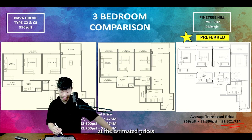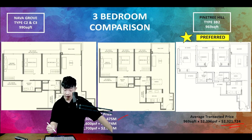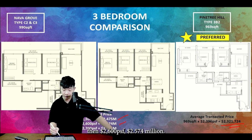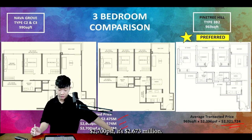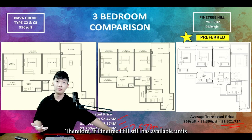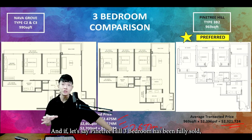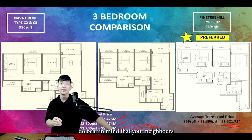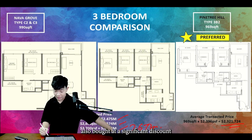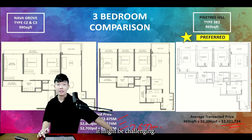If you are looking at the estimated prices, $2,005 PSF, we are looking at $2.475 million. Then $2,006 PSF, $2.574 million. $2,007 PSF is $2.673 million. So these prices are all higher than Pinetree Hill. Therefore, if Pinetree Hill still has available units, definitely go for Pinetree Hill instead. And if, let's say, the Pinetree Hill 3-bedroom has been fully sold, do bear in mind that your neighbors also bought at a significant discount for a 3-bedroom compact. When you want to exit next time, it might be challenging.